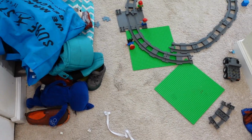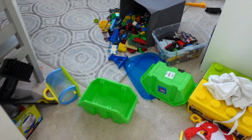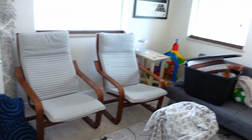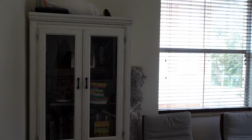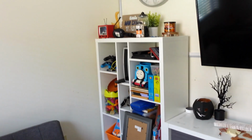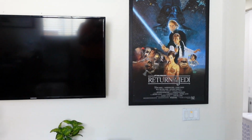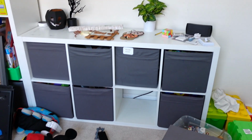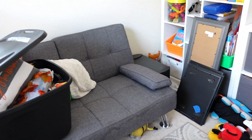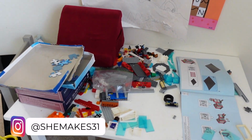All right, here's the beginning of the mess down here in the hallway leading to the playroom. I don't think I've showed you guys this room since we moved in, but here it is in all of its glory. And we have a Star Wars theme going on because we are all fans here in the house. But I got quite a bit of picking up to do here.